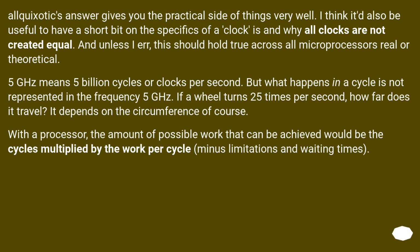Quixotic's answer gives you the practical side of things very well. I think it'd also be useful to have a short bit on the specifics of what a clock is and why all clocks are not created equal. And unless I err, this should hold true across all microprocessors, real or theoretical. 5 GHz means 5 billion cycles or clocks per second. But what happens in a cycle is not represented in the frequency 5 GHz.